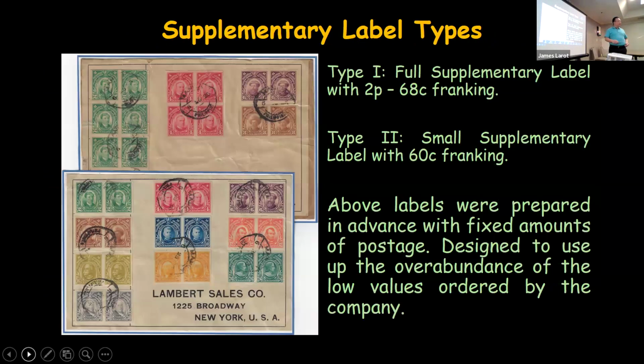So this is the supplementary label. This is usually on the second package. See, they cover the area here where you put the numbers because all you need is just one label. So this is probably the underneath package. And this was already prepared in advance because with so many low values in their order, they have to use them up.